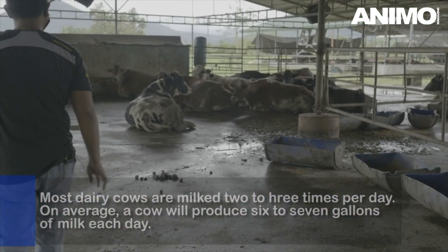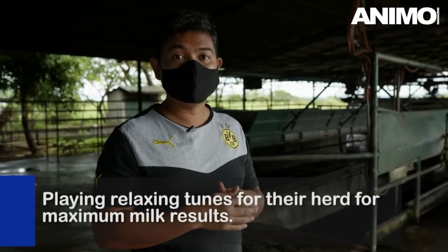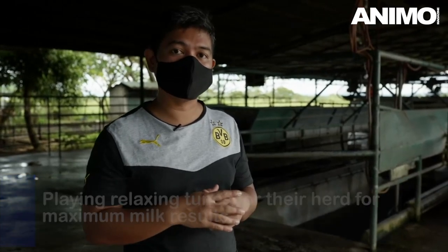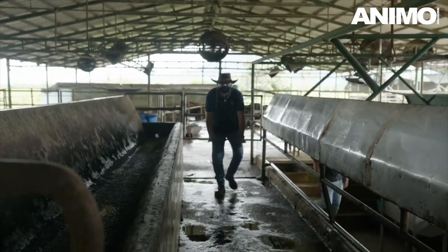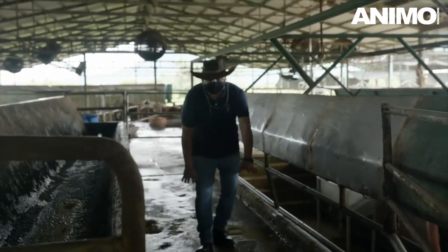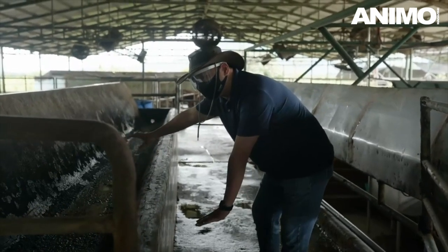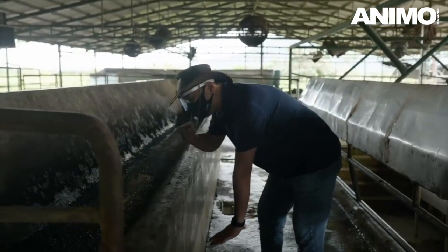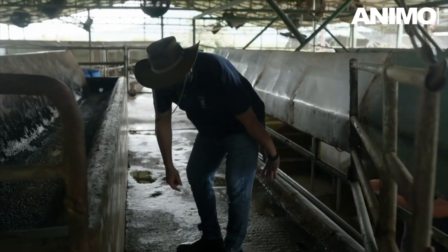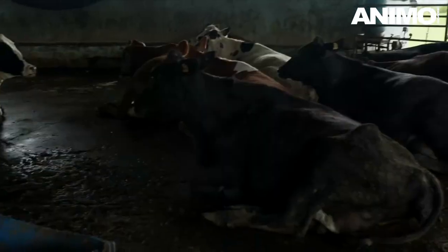At the same time, we're also playing classical music. Music masks the external noise created by machines and people. So the cows come in from here. About 4 to 6 cows come in and they face this way as the feed is here. So when the cows are feeding, the milker puts the pumps on the udder, on the cow's teats.